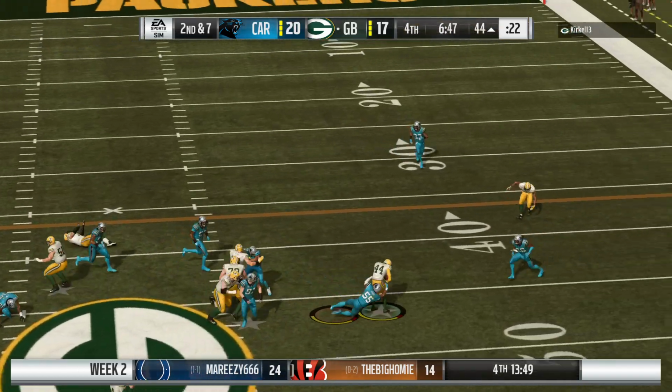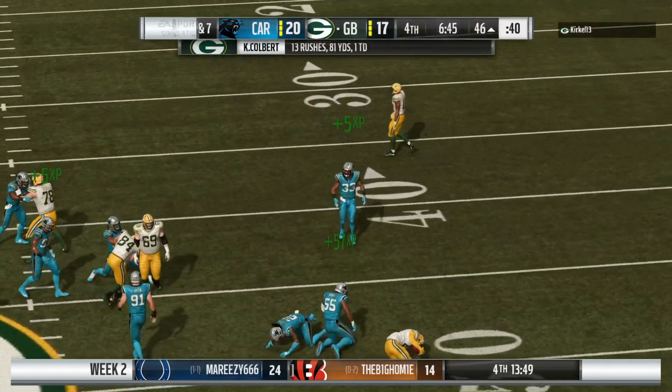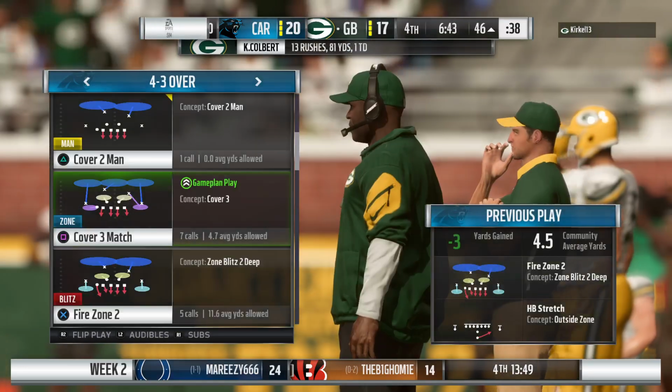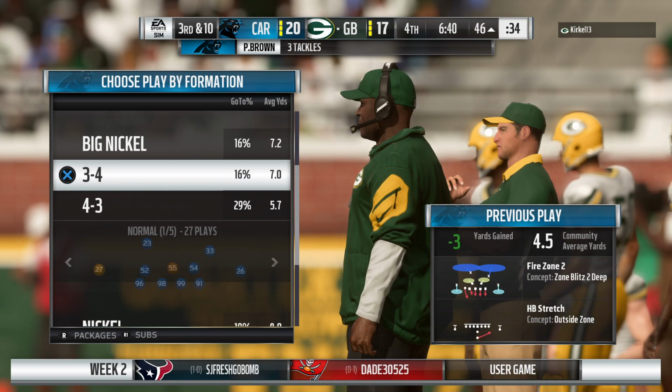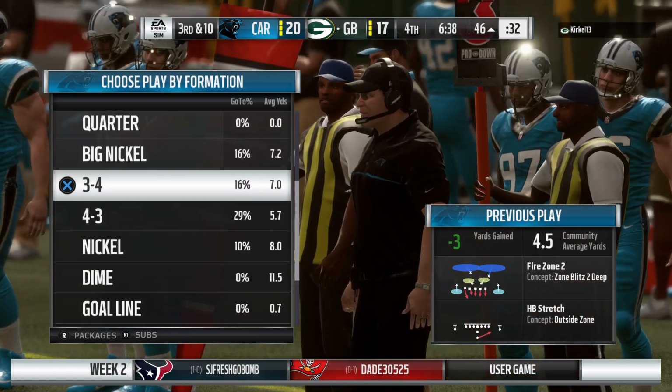Now they try the right side here. And this one goes nowhere. Losing yardage on the play back at the 46. It'll be a loss of a full 3 yards there, and it also brings up third down.